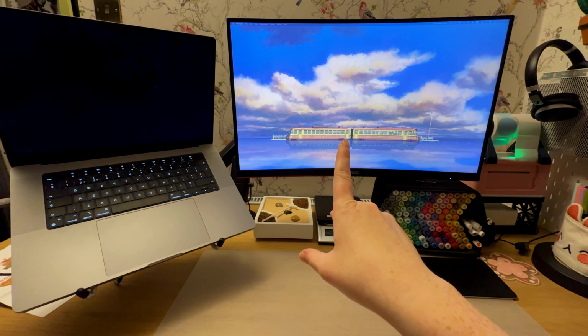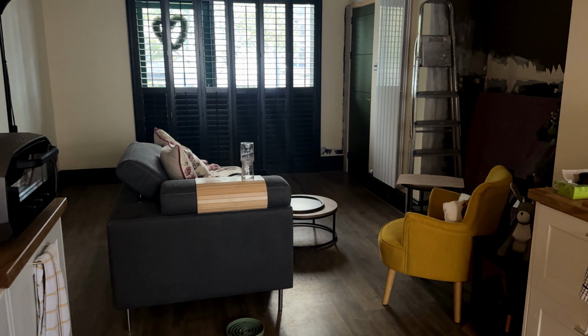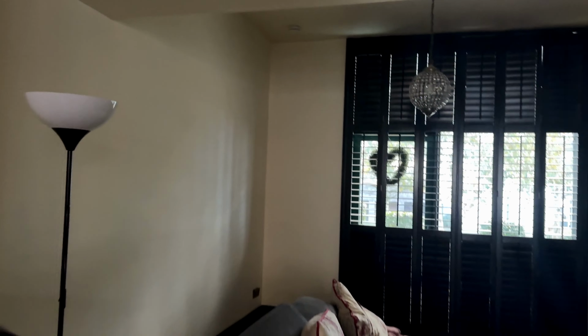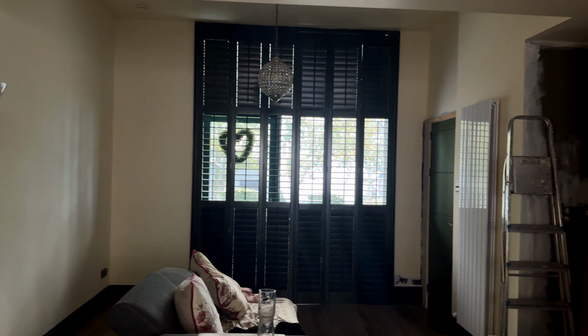Okay, we can work with this. How cute is the little tiny living room? I forgot how adorable it was. Oh, look at that though. That just makes the space feel so light and airy.